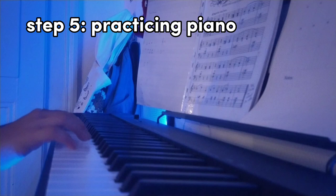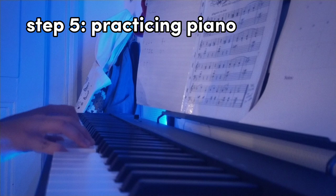I play piano, so I was just practicing some piano, and I feel like it's really nice and calming to do at night.